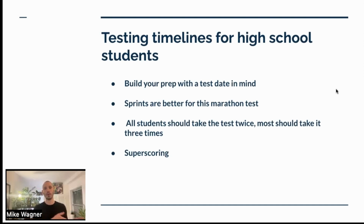So if you take the SAT in March and May, and in March you get a 700 in English and a 500 on math, and then in May you get a 500 on English and a 700 on math, if you send your scores to BU, what they'll see is 1,400, because they're taking the 700 and the 700 and putting them together. That's a super score. Schools also do this with the ACT.